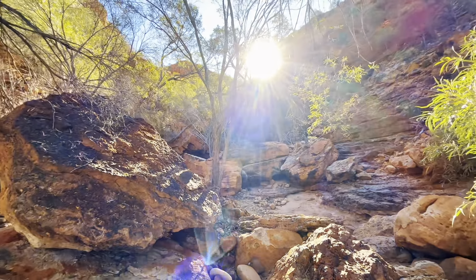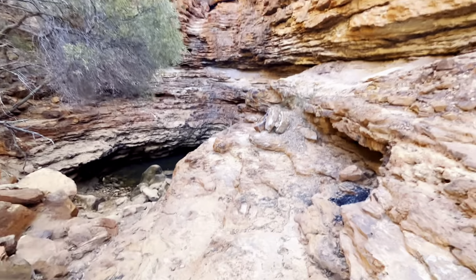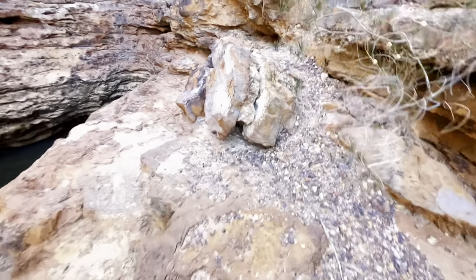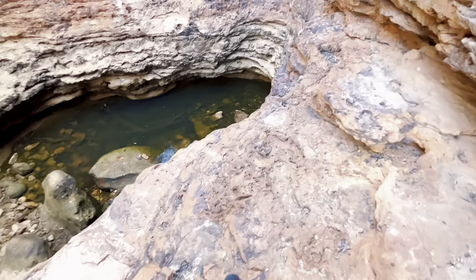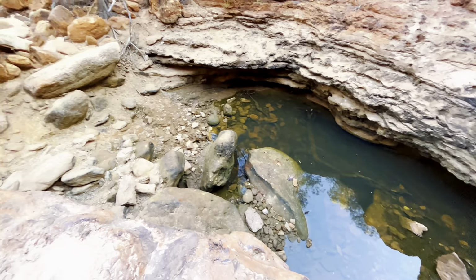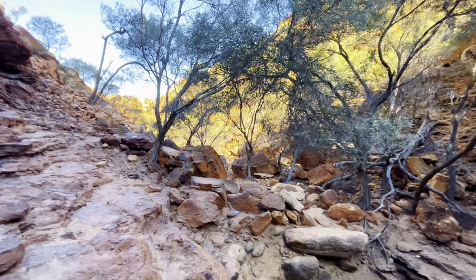Might be just up there. We'll see. Right, here we are at the end. And you've got this nice big hole up here. We've got a little fire down here that someone must have had. But here's the end, what you came for. Probably not the cleanest water. Some people probably go for a swim in it, they don't care. But very nice track up here.